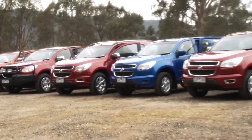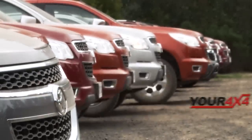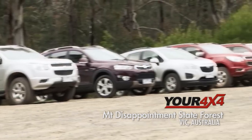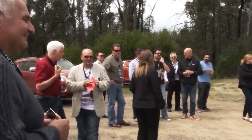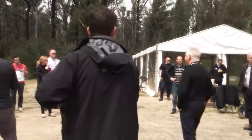Peter Roberts, I'm the Assistant Vehicle Line Director for Imported Vehicles at Holden. My role in this particular program is to make sure everything at Holden's ready when we launch the vehicle, like all our spare parts are here, our finances are worked out, our brochures are ready, and we have a day like this organised for press to see the car and drive it.